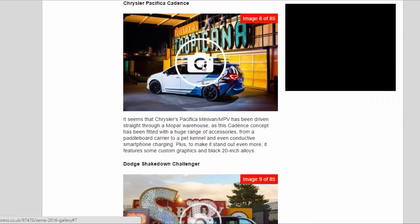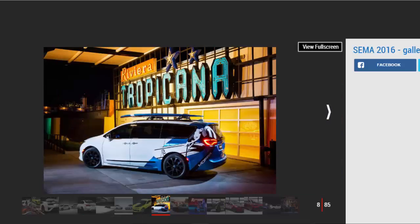Chrysler Pacifica Cadence. It seems that Chrysler's Pacifica minivan has been driven straight through a Mopar warehouse, as this Cadence concept has been fitted with a huge range of accessories, from a paddleboard carrier to a pet kennel and even conductive smartphone charging. Plus, to make it stand out even more, it features some custom graphics and black 20-inch alloys.